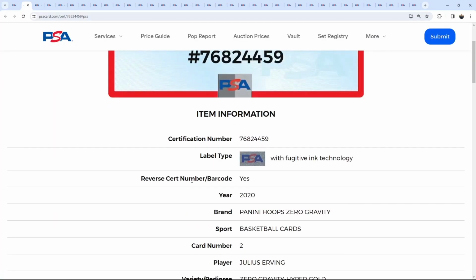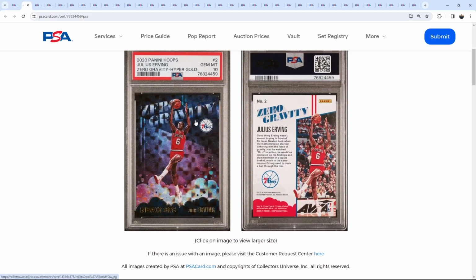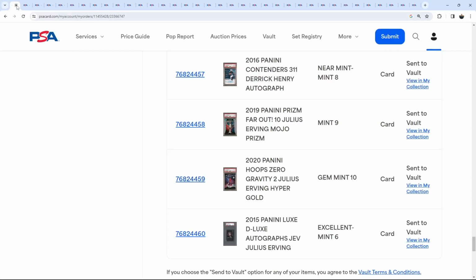And then a gold version. This is out of 10. You just saw the pop. You don't see these. This is the only copy I've ever seen pop up. I paid up for it. And then we have 1 card left.